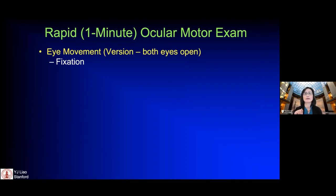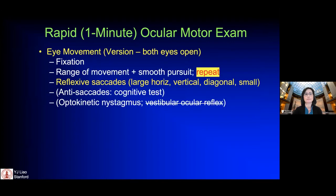Look at the Snellen chart at distance, fixate on this single letter. Can they do that well? Stable fixation. Then I look at a range of movements, such as what you just saw, looking left, right, up and down, and I'm assessing smooth pursuit as well as the range of their movement at the same time. And you may need to have them repeated to make sure you really saw what you thought you saw.